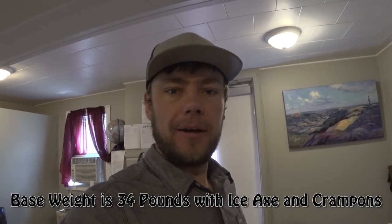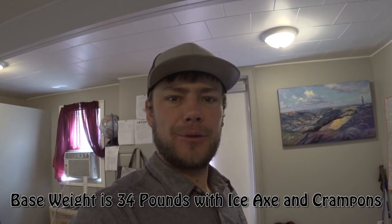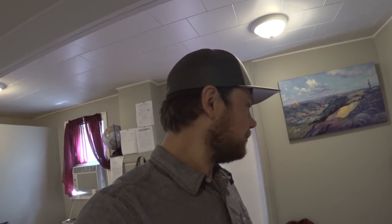I'm slowly dropping my pack weight from 2014 when I did the Colorado Trail and the John Muir Trail. My base weight in 2014 was 56 pounds. And then this time it's around 32 pounds, which I'm really happy about. I've lost close to 22 pounds on my backpack weight, which is pretty incredible.